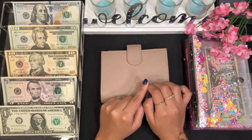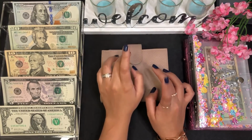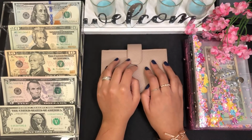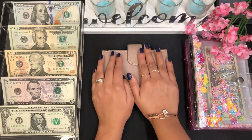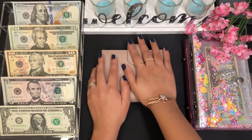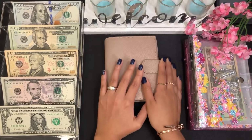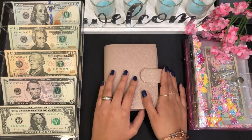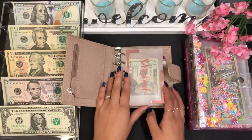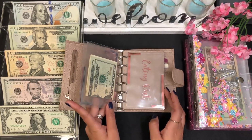Today I'm going to do another cash stuffing, and this is for my first paycheck of December from my part-time job. So we are going to be stuffing $306 today. So as always, I go ahead and start off with my wallet. This is my Motrin planner that I do carry with me every day. So let's go ahead and see how much we have spent throughout this week.